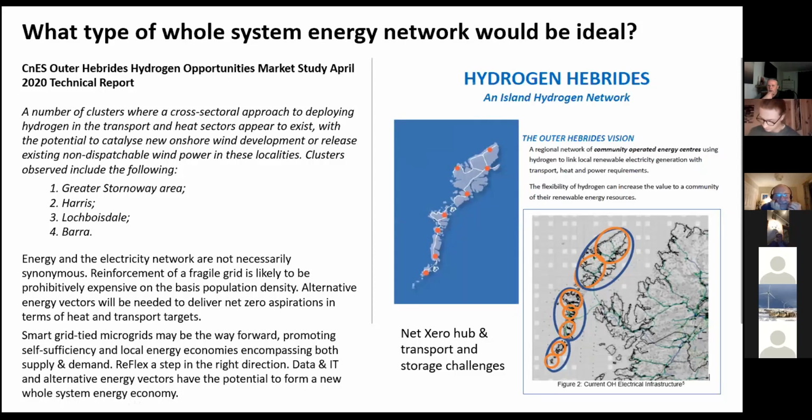We've got the Stornoway area, we've got Harris, we've got Loch Boisdale, we've got Barra. And the other point I want to highlight here is we've got an overlap between electricity and hydrogen. And that's why I'm calling it an energy network rather than an electricity network. And the two are not synonymous. And reinforcement of a fragile grid is likely to be prohibitively expensive on the basis of population density. Alternative energy vectors will be needed to deliver net zero aspirations in terms of heat and transport targets.